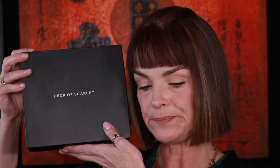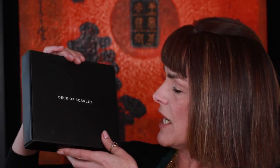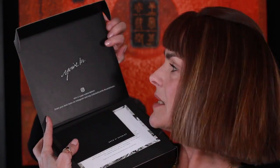Let's look at what Deck of Scarlet sent to me. Very exciting. Okay, here you go. It comes like this, in this really cool black box, very stylish, right? I think this would be a great gift idea as well. Look at that, that's beautiful. Really stylish. And then you open it up and you get immediately, it says you're in, if you can see that. You get a lovely welcome letter, a little bit about NIKKIA Joy.